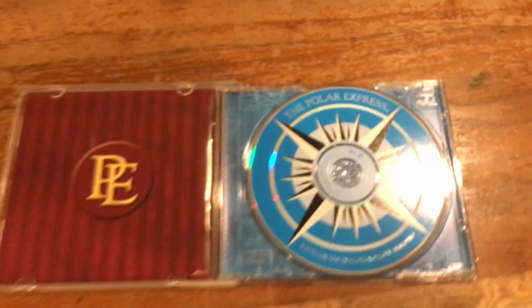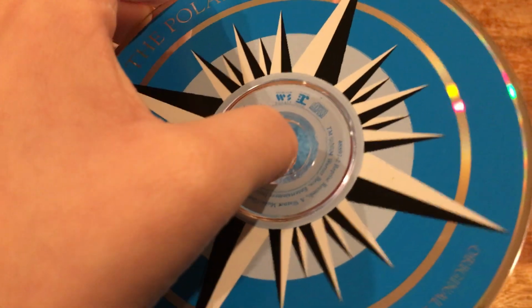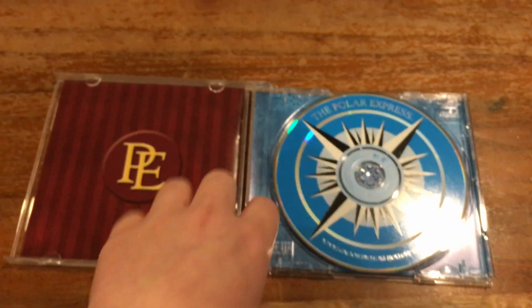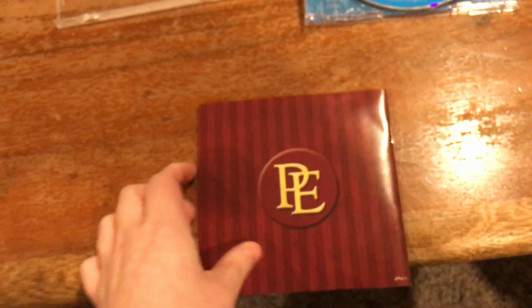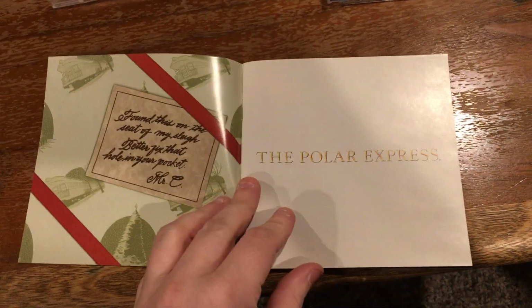Hold on. There we go. Here is the disc. It's pretty cool. The disc is in mint condition. Here is the, oh my gosh, the case is broken. My goodness. Hold on. There we go. Here's the Polar Express. It's front. Here's the back. And here's the inside.